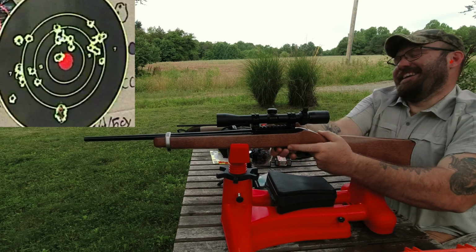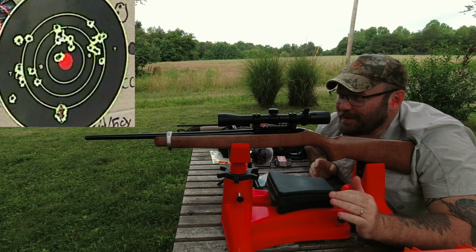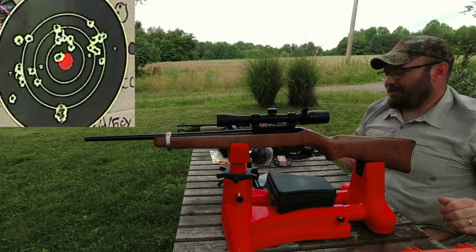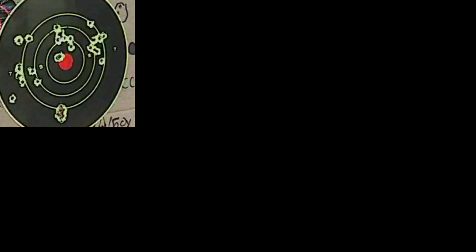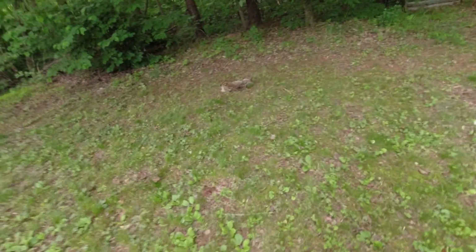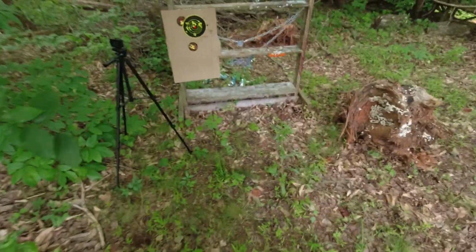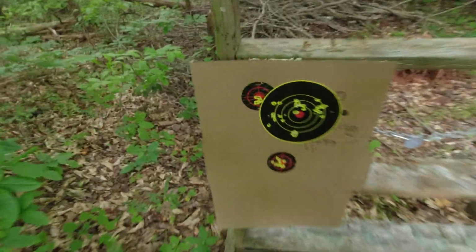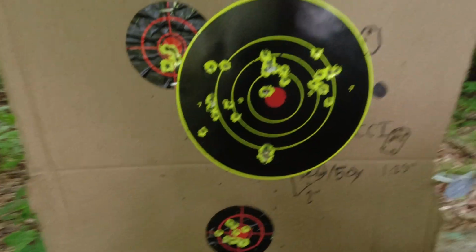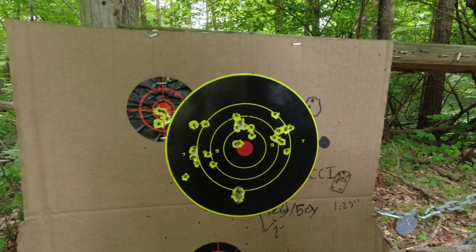Okay. I finally got me shooting a good group on camera. Let's go check that out. And I'll show you that raccoon while I'm down there. Check that out. Yuck. Raccoons are not good for anything. Anyway, so here we go. Yeah, sorry if you get grossed out. I'm not a big fan of raccoons.